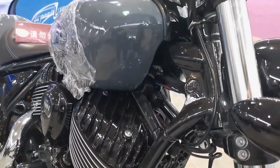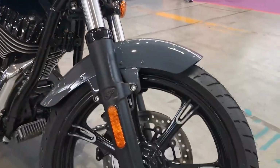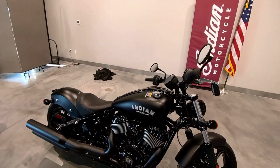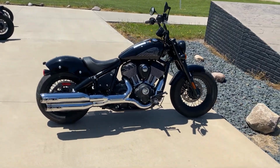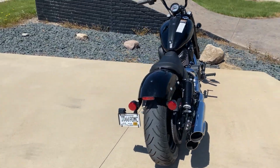Depreciation finishes the job. The Chief may dazzle when new, but resale values tend to sink quickly. The audience for these bikes is small and shrinking, and the price of entry does not match what many used buyers are willing to pay. For those who bought on looks alone, the realization comes fast that the experience does not live up to the image.